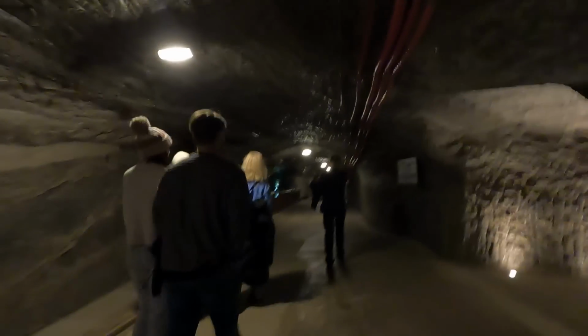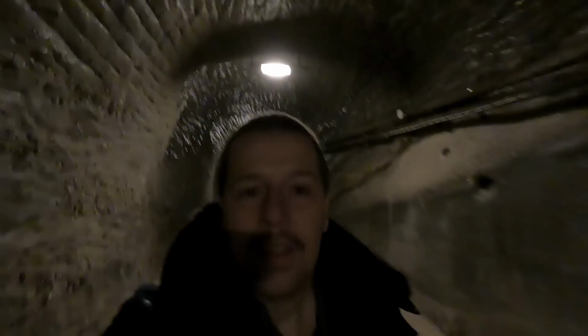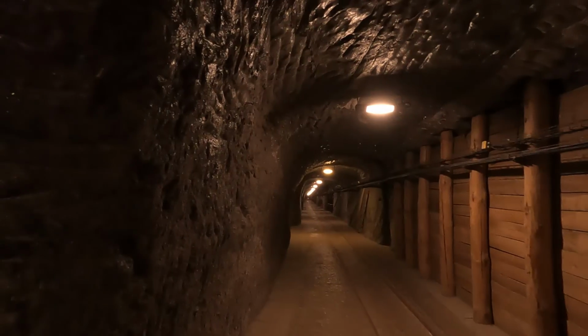And rooms on the left, right, and close to that are placed for the parties. This is supposed to be exit. You can see the length of this mine. It's just, it boggles the mind. Look at the distance we've traveled.